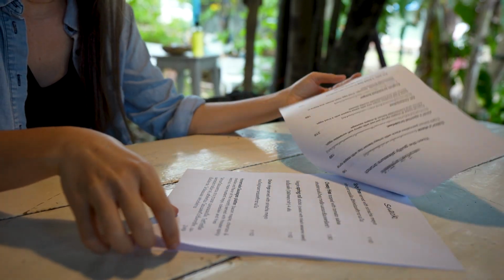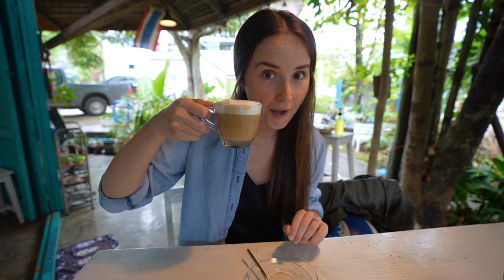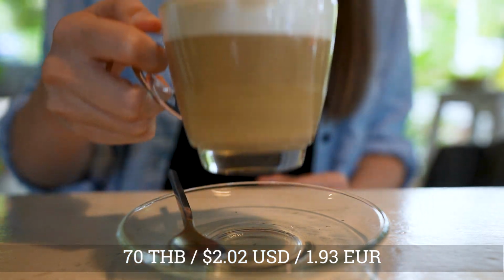And can I also get a side of white rice? Do you want a cappuccino? Yes, and a hot cappuccino as well. It's Saturday and it's hopping here at the Drunken Sailor. This is by far our favorite restaurant here in Kantiang Bay. They have tons of veggie options, vegan options. We both got some coffee to start. Is that not the most beautiful cappuccino you've ever seen? Have a little cinnamon on top.